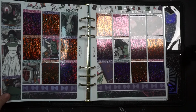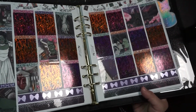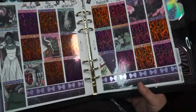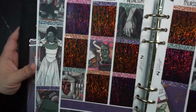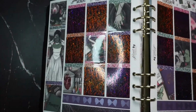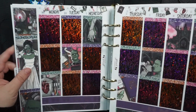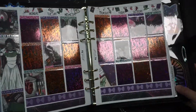Finally, for the week of the 30th, we have the Gothic Romance kit, which is another sparkly magenta, sparkly orange mixed metal moment. And I think this turned out so fun as well. I don't know if you'll be able to see the rainbow confetti on camera super well, but I think that layered so nicely with these, and it just adds that little extra amount of pizzazz. I mean, as if I needed it, but y'all know how it is around here. But yeah, I think this turned out so fun as well.